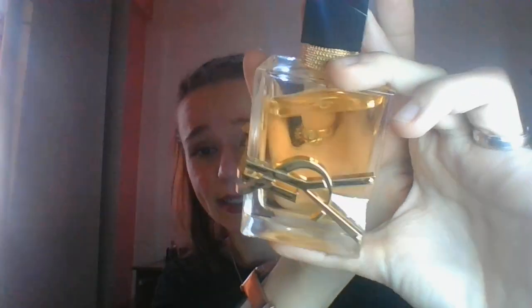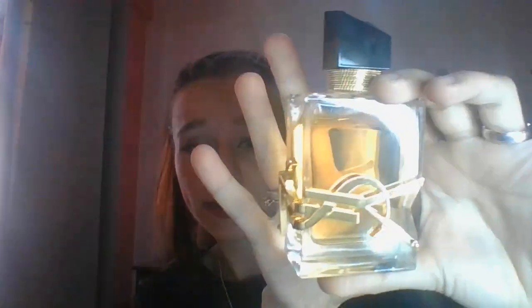And for me, the bottle is absolutely stunning. I love the design. It's sophisticated, it's elegant, and for me it's like your bossy scent, perfect for a CEO or maybe a managing director, those kinds of scents. So for me, this is your powerful scent. It's a statement. It gives you this vibe that you are a powerful woman. That's what it means for me.